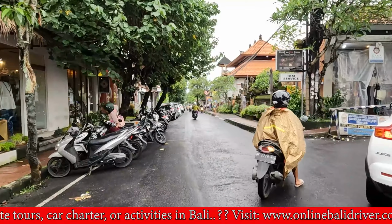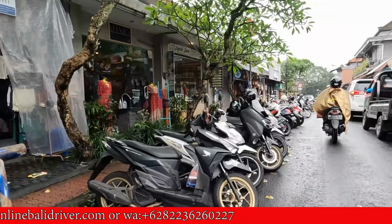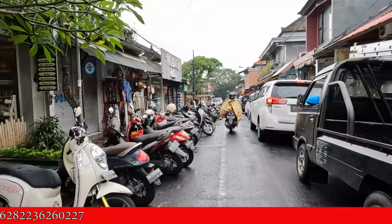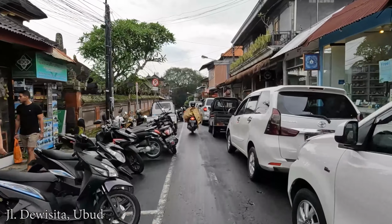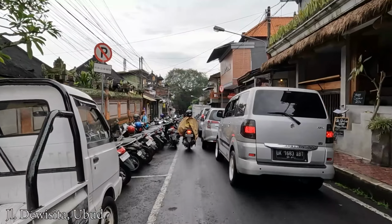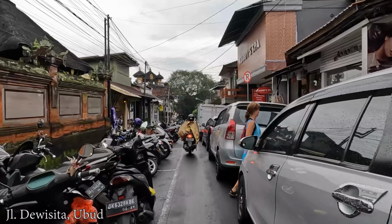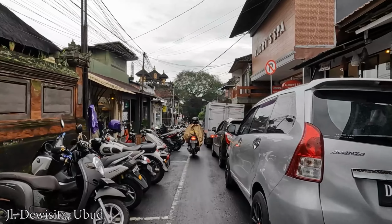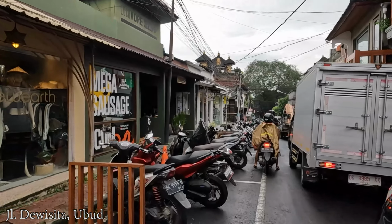Okay, so let's continue. We are arriving here at Jalan Dewi Sita, we call it. I think maybe most of you, if you like to stay in Ubud, you know about this street. But as you can see, guys, the traffic's still very long, so not really good for the car. For scooter, we can drive a little bit, moving around.